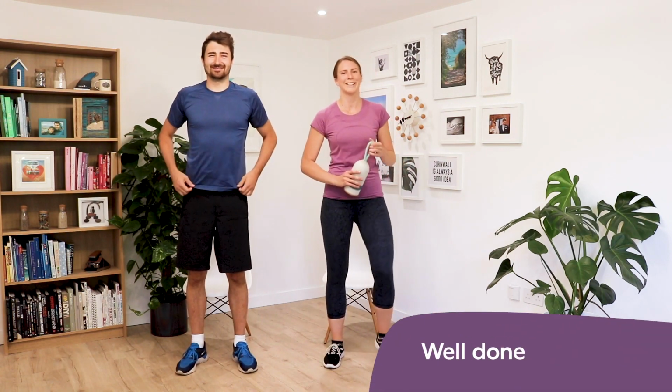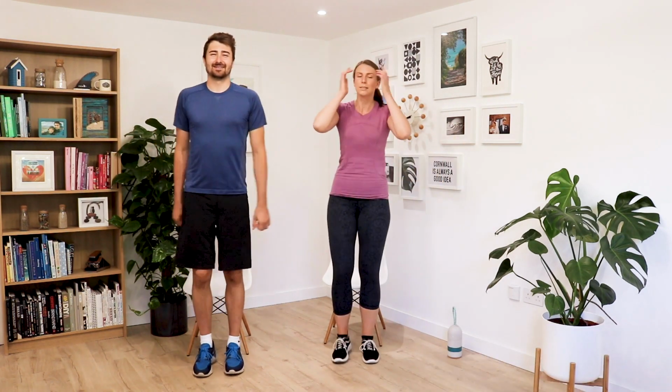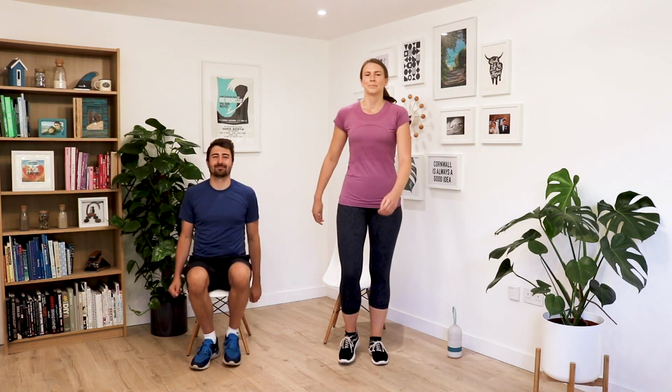5, 4, 3, 2, 1. Well done! We'll just finish this set with 45 seconds of active recovery. So either do a standing or seated march, or take a rest if you need to.